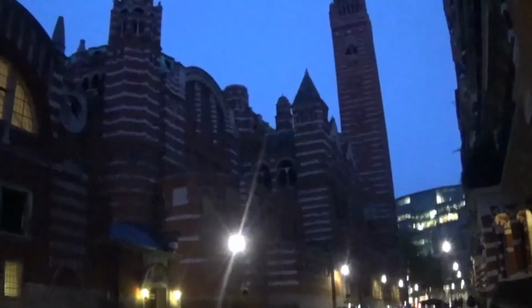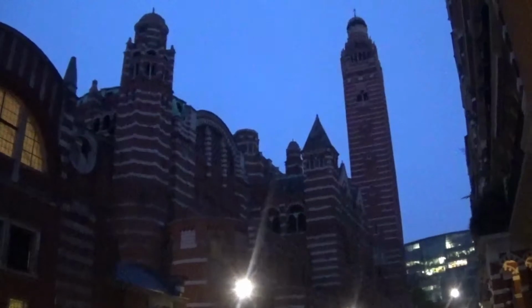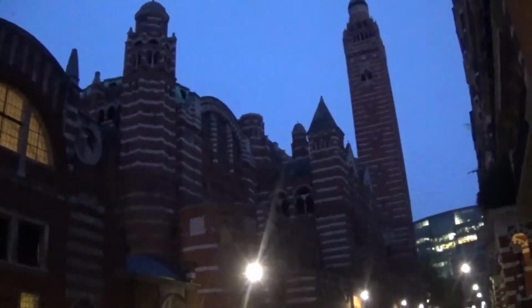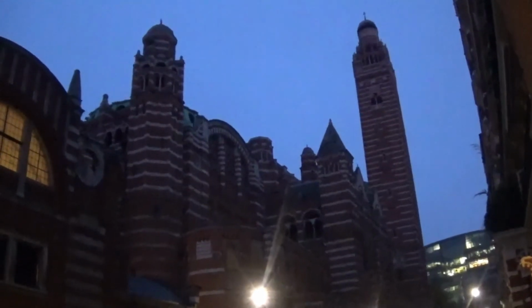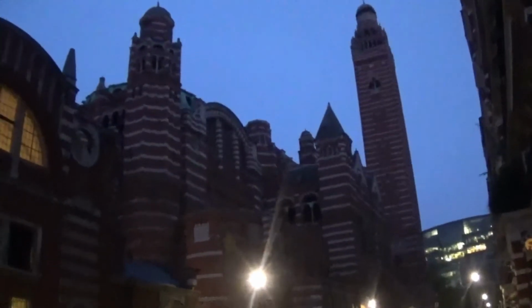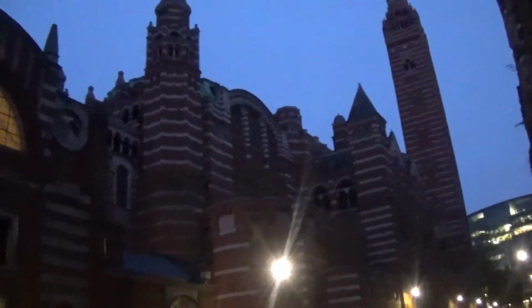Anyway, I'm going to leave it there for now, I think. Give you a shot of this thing. It's actually quite an impressive building, really. Quite a stunning building. You kind of feel quite awed by it because of its size more than anything. It's quite a big building.